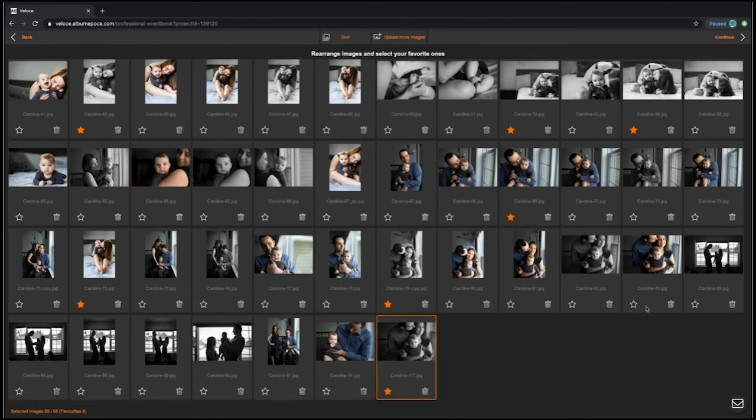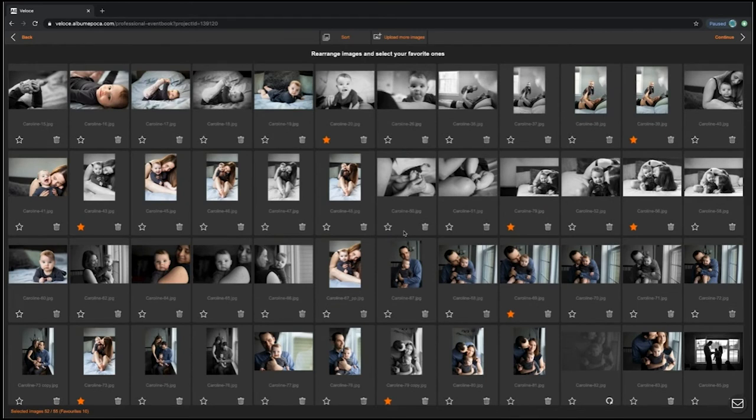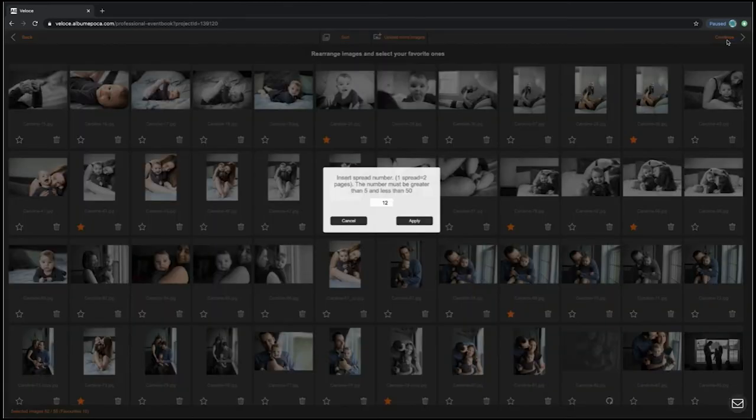Maybe I'm going, oh, these look too similar, so I'm going to delete a few. These look pretty similar here. I'm going to delete that, delete that. I like that one, and I know that they really liked that the dog was included. All right, awesome. So I have some selections here. Now I'm going to continue.